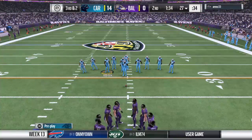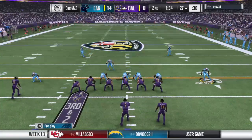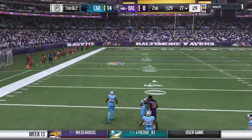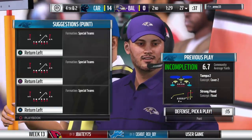Let's make this one simple. What a catch, especially the finishing part of getting his feet in bounds, toe tapping, and, of course, foot dragging. A little tapestry, if you will. Oh, I like it. Chris Moore was the intended target. And fourth down coming up.